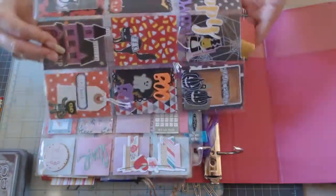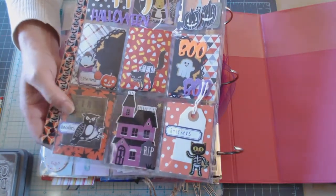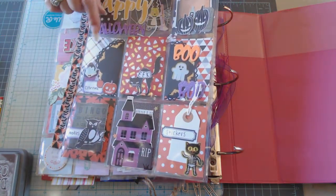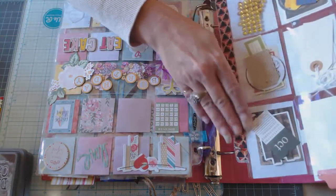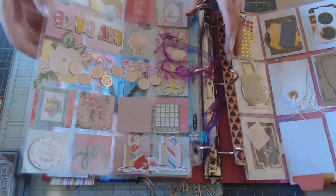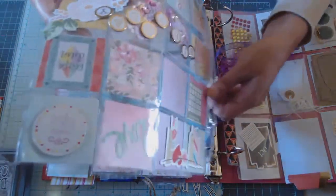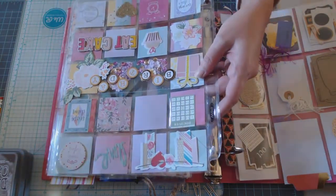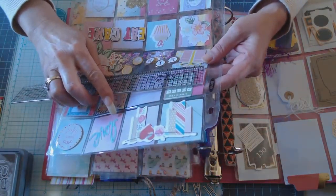And I just thought she did a wonderful job on this. And she fussy cut all of this stuff. She did a good job, because I'm telling you, that's hard work. Fussy cutting all of that. And then she sent this one, which I just thought was adorable. I love that eyelash trim. This is different. I don't know what size these are, but I don't have any of these pages, and I thought it was really cool.